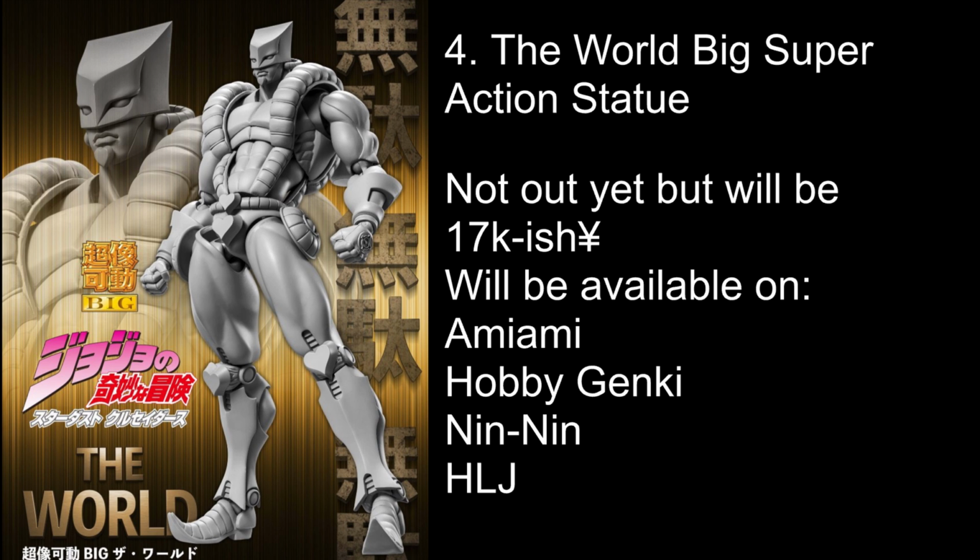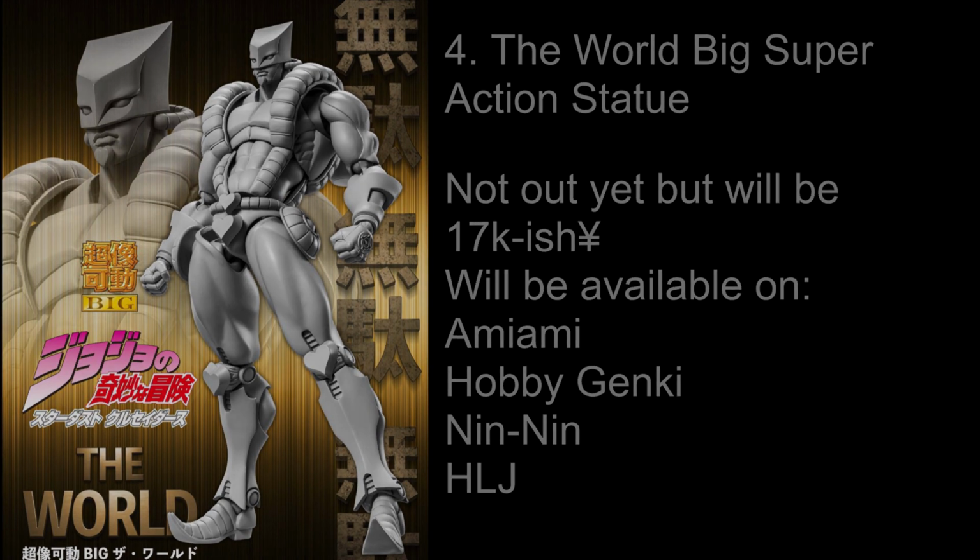I'm pretty excited for the World Big. I don't know, I guess his design's really neat. Sorry for my language. His design's pretty neat, and I hope they don't mess him up. Honestly, if they gave him like an articulated mouth, I think that would be really sick. But this is the only picture we have of the World Big right now, so unfortunately that's all I could show you. But exciting times are ahead of us. He's gonna be available for 17K, and like I said, for Dio, try to put them together. That way your shipping won't be stupid. I hope we get some new pictures soon. I'm pretty sure they're gonna release a lot of cool stuff on WF for Medicos.